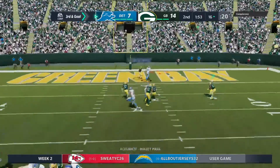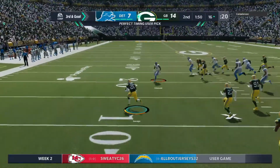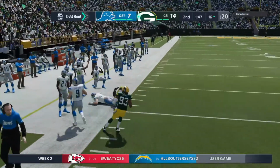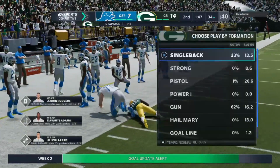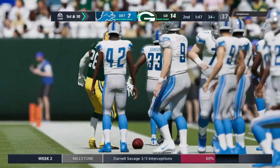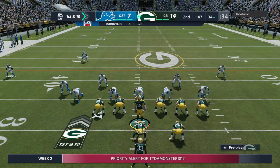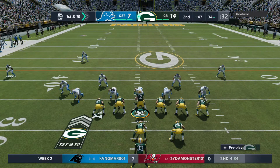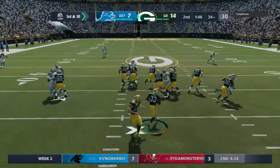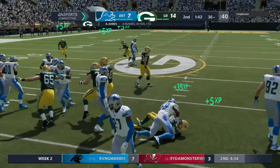Stafford. And this is going to be intercepted. Picked off by Darnell Savage. If you combine last week and this week, he's got a hat trick going because he had 2 interceptions a week ago. He's seeing the ball so well and understanding where receivers are and positioning. Just watching him work with such great technique and paying it off by actually catching the ball when he has a chance, he's helping his team in a huge way.